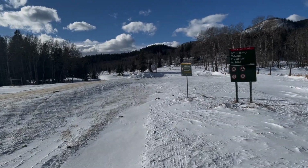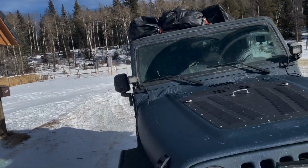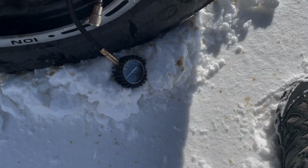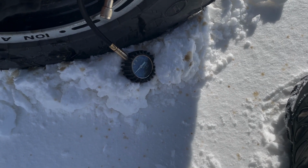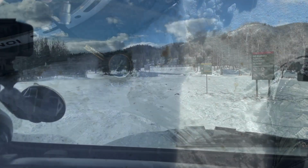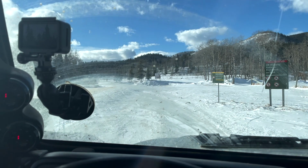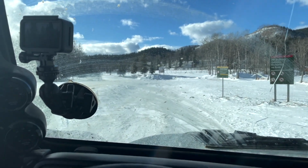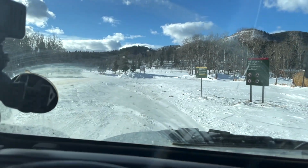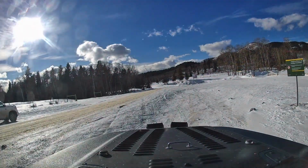Such a beautiful day. Just got out here. I just aired down 20 pounds, actually 18. Now try to find a place to camp. I'm not familiar too well with this area, and Fedor and Steve are going to be joining.